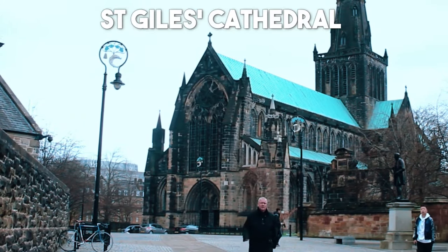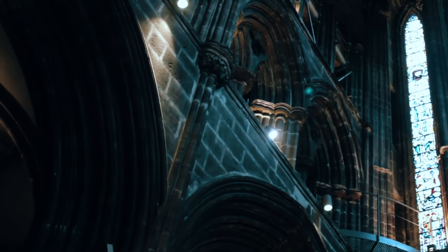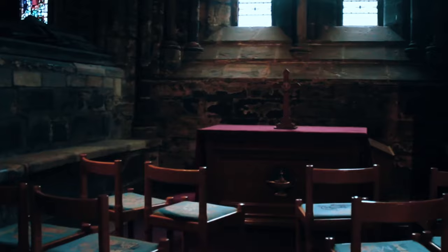Number 20, St. Giles Cathedral. Kicking off your journey through Scotland's top sites with a visit to St. Giles Cathedral, a magnificent medieval church that has stood as a symbol of Edinburgh's religious heritage for centuries.